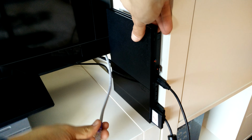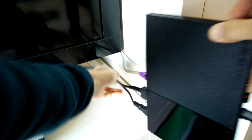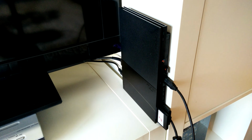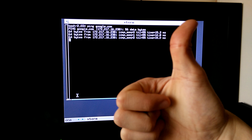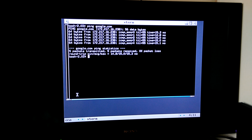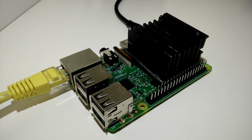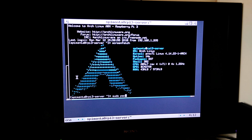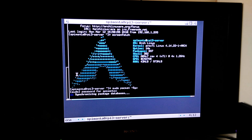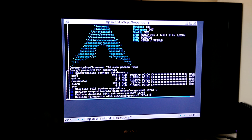The PlayStation 2 has an Ethernet port. Let's try to connect the PlayStation 2 to the internet. And it's connected. Let's SSH to another Linux machine, the $35 Raspberry Pi. It's also running Arch Linux. Now you know, if anytime you are prohibited from using computers or smartphones, you can use a PlayStation 2 as an SSH machine to do your sysadmin work.